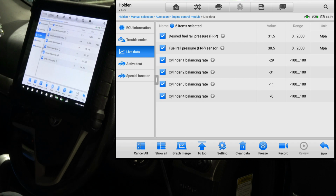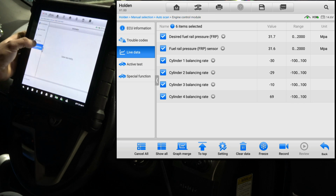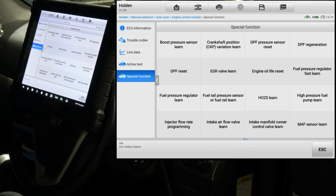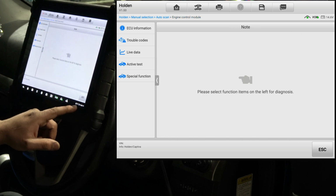So selected, and all my data is looking pretty much the same before and after the fault, but before, the engine was revving a bit high, so I'm not sure. Now special function, see if there's anything here. Pressure regulator learn, injector flow rate programming, fuel rail pressure learn, high pressure fuel pump learn. Nothing about injectors, I don't think. All right.